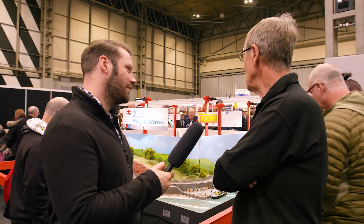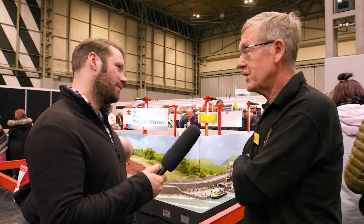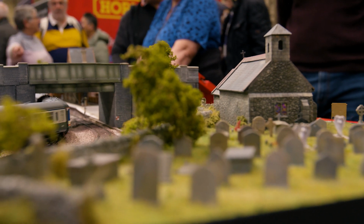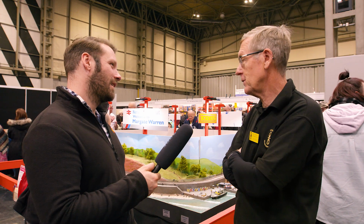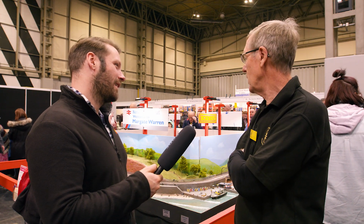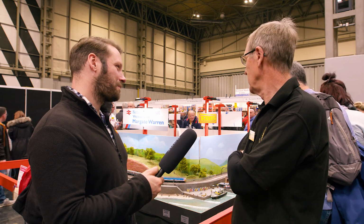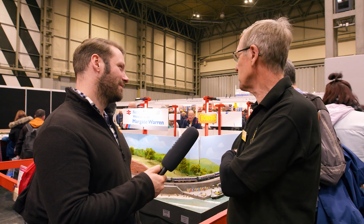And what's your favourite part of the layout for you? The church, daft enough. Just a simple idea to fill a corner in. But it was sort of a fairly easy process to do. But I think it's part of one of the good spots on the model.